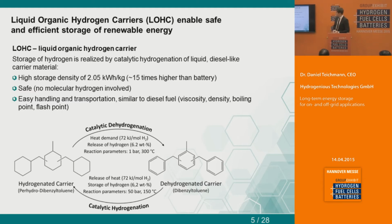So at the bottom you can see the actual molecule we're working with, and this is, as I said, a commercially available substance used as a heat transfer fluid in industry, called dibenzyl toluene.